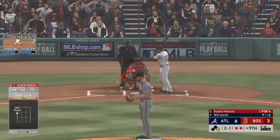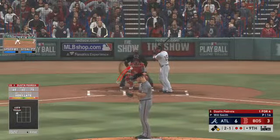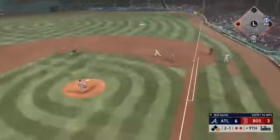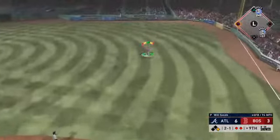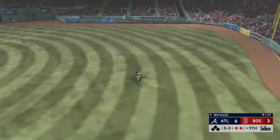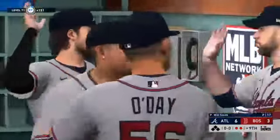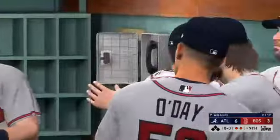Lucky he got a piece right there. He was definitely late on that pitch after seeing a previous off-speed pitch. Now a swing and a fly ball. And this should do it. And he will put this one away. And the Braves have taken the rubber match of this 3-game set as this ball game is over.